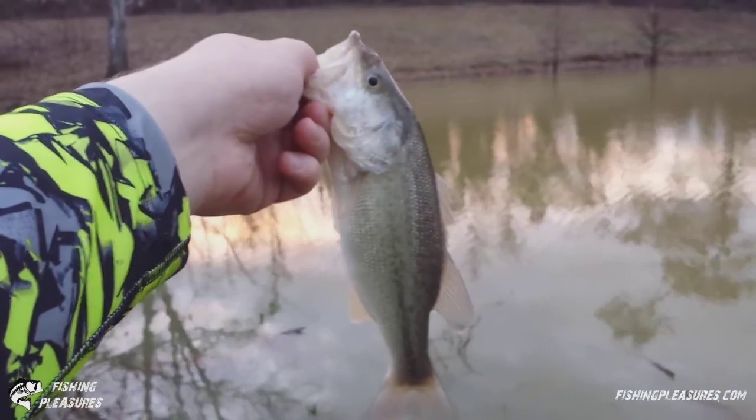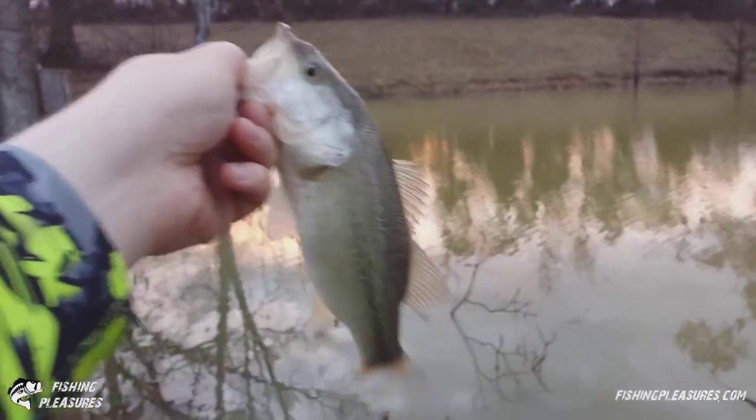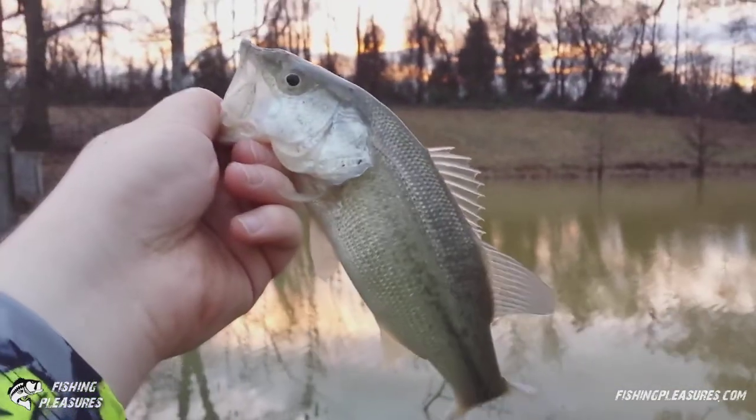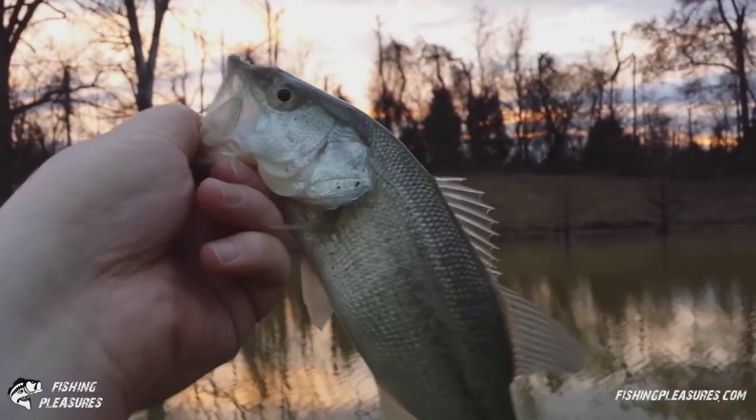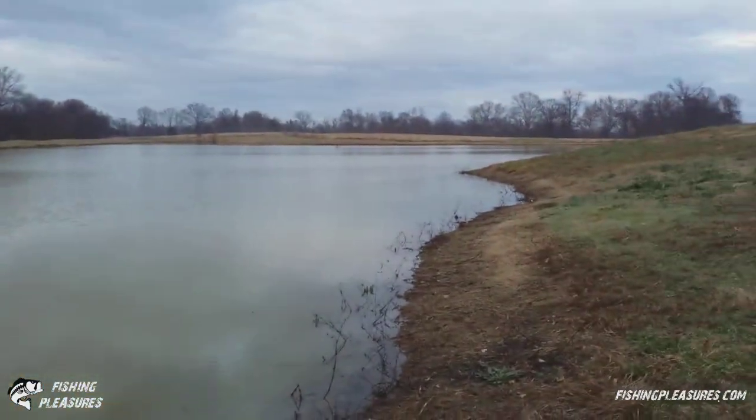Well, seems like I found some little bass at this other pond. I ran out of battery on my main camera, but there's a nice bass for you. And a nice sunset too. So here's the pond I'm at. It's a private pond. I'm down in Tennessee still.